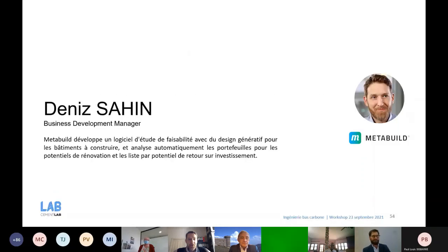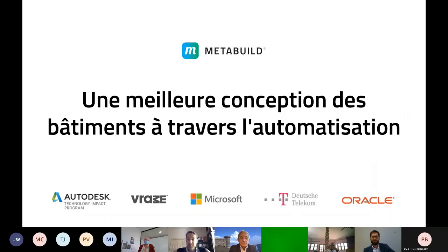Metabuild is a partner for automated building design for big clients like investors, big housing companies, developers, etc. Next chart, please.